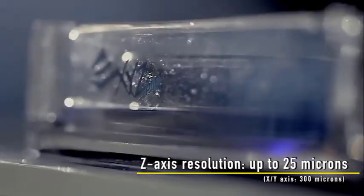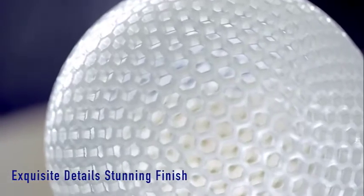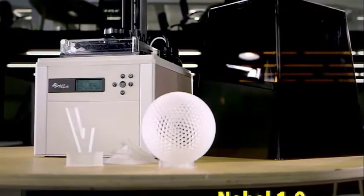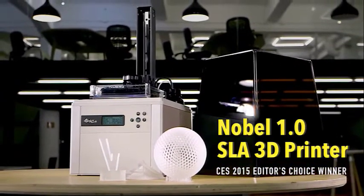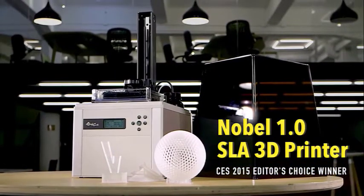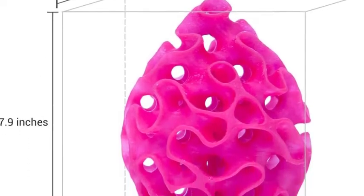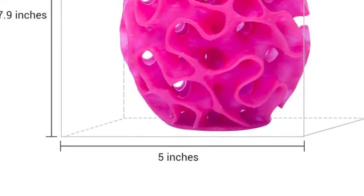You can access setup functions or print sample objects using a 2.6-inch, 4-line LCD on the front panel, in concert with a 4-way rocker switch with a central OK button. A home button on the same panel takes you to the main menu. The Nobel's 3 sample test objects, accessible through the menus, are worth printing out. The first one, a tiny goblet, is truly exquisite.